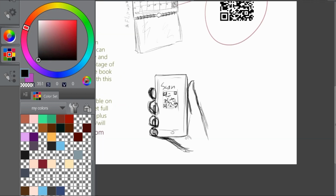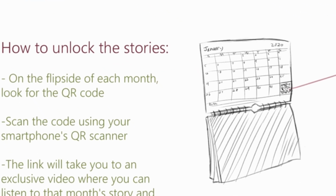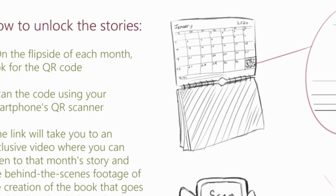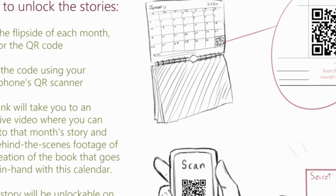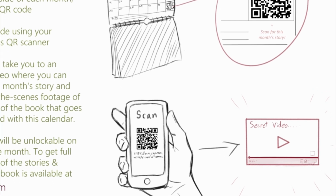Each of the videos are exclusive, meaning they will not be available to the public. They'll only be unlockable by people who have access to the QR codes on the calendar. So if you want in, you know what you have to do.